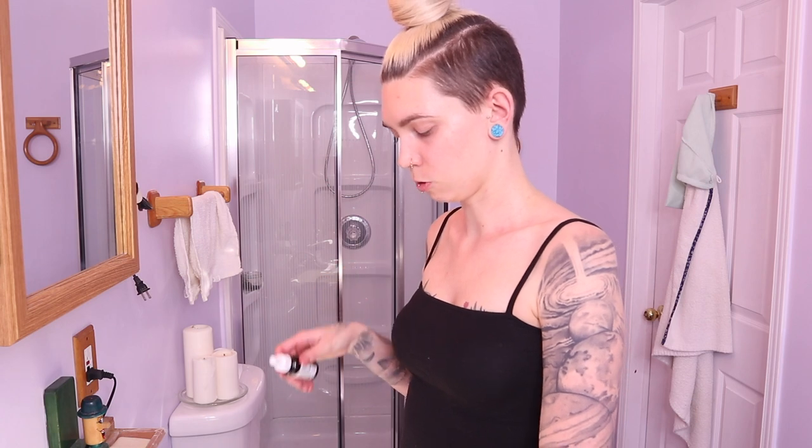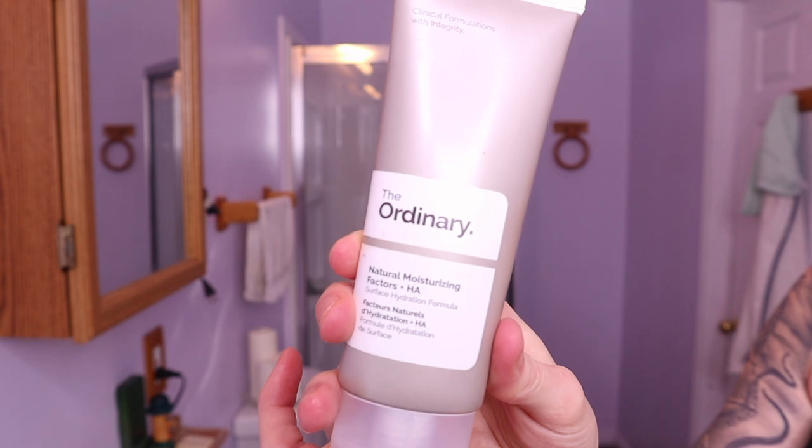The process of cold pressing helps preserve the quality of the product, and rosehip oil is shown to reduce signs of photo aging. So yeah, I would definitely recommend this if you need some extra hydration in your skin. Lastly, for my morning routine, I go in with the moisturizer, the Natural Moisturizing Factors NHA. I'm really liking this so far.